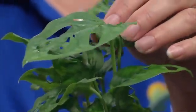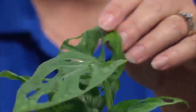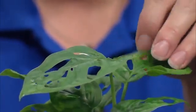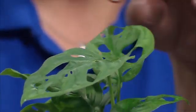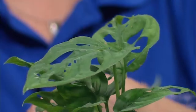There are a lot of theories on why plants develop these. Some of it is about whether they can withstand wind or whether they can access sun appropriately if they're an understory plant, which philodendron probably is. So it's going to allow these leaves down below to get some sun through the holes.